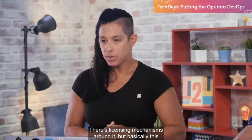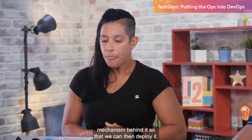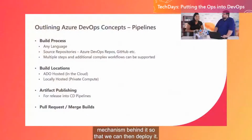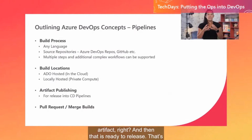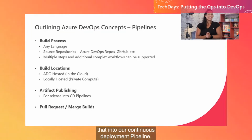There's licensing mechanisms around it, but basically this is building and running our code. This is the compute mechanism behind it, so that we can then deploy it. And then when we build that thing, we package it into an artifact, right? And then that is ready to release. That's our CI done when it's in an artifact. And then we put that into our continuous deployment pipeline.